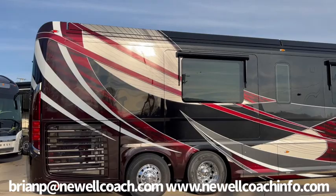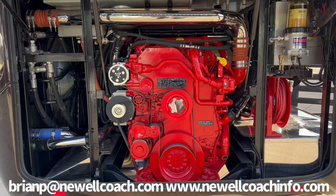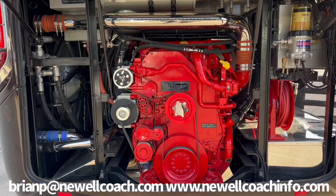This coach has got a beautifully detailed engine bay with lots of polished stainless. This is the X15 605 horse Cummins. It makes 1,950 pounds of torque.